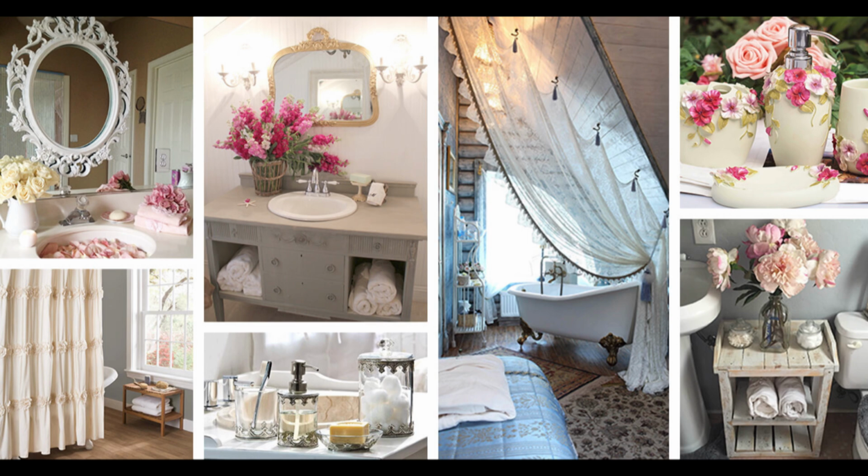There's no question why shabby chic design is so appealing to many. When done right, this style strikes the perfect balance between feeling relaxed and looking pulled together.